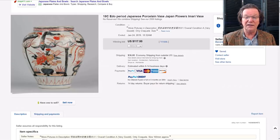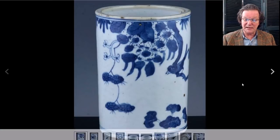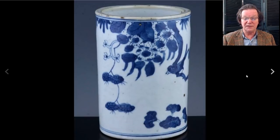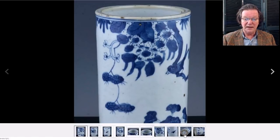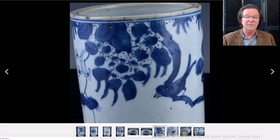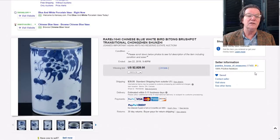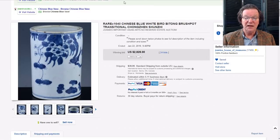All right, and then on to this nice transitional period bird and wisteria. It looks like a brush pot. Here's a picture of the bottom of it. Good old one. Nice color, good dark blue on it. The seller had a few of them. And it went for $2,828. Good example.